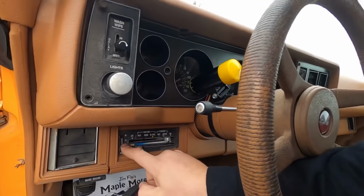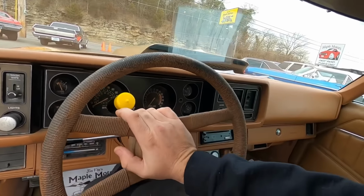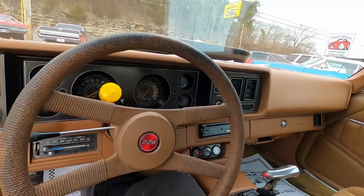So that's not working. Did you place your bets on the horn? We're getting ready to try it out. No horn on this one. Let's hit the road, see how she runs and drives.